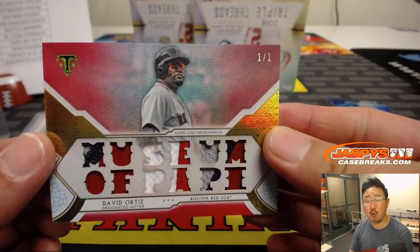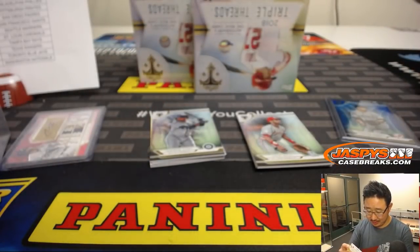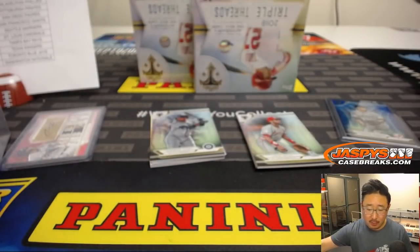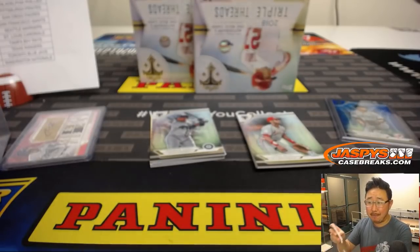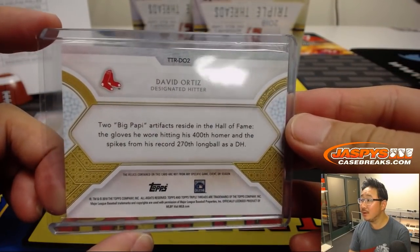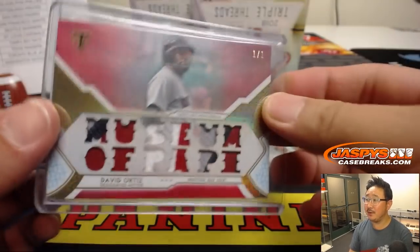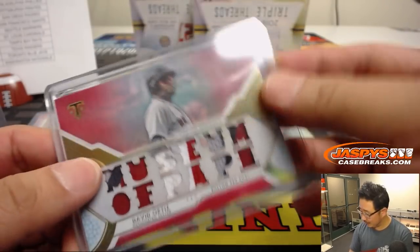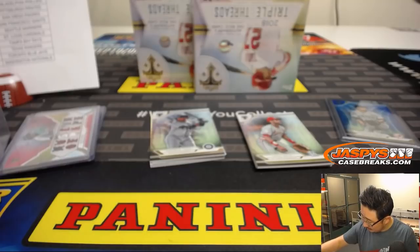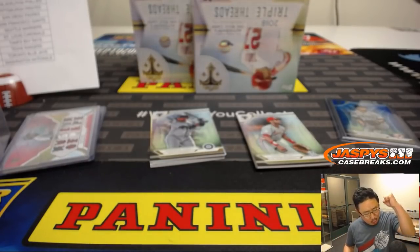Behind Ozzie Smith is... Wow, one of one, David Ortiz, Big Papi. For the Red Sox, that goes to Anthony P. Two Big Papi artifacts reside in the Hall of Fame. Museum of Papi, one of one, Anthony. All aboard the Big Hit Express. Whoop, whoop.